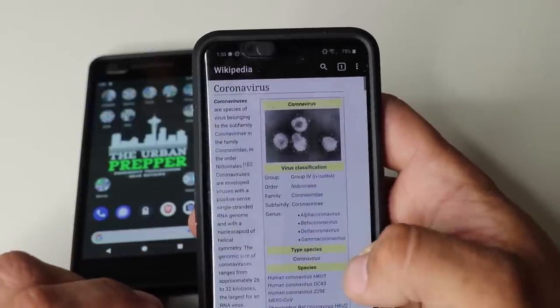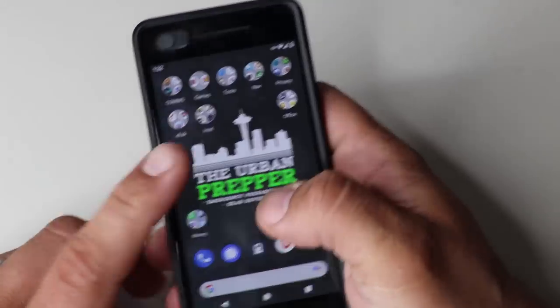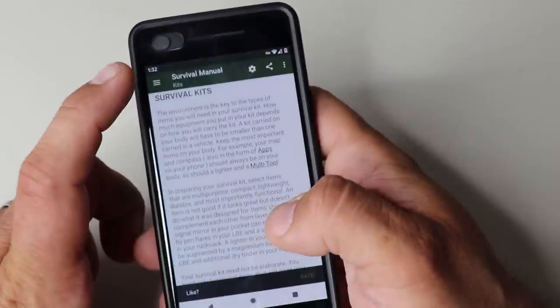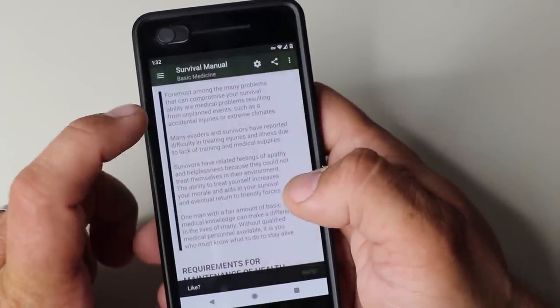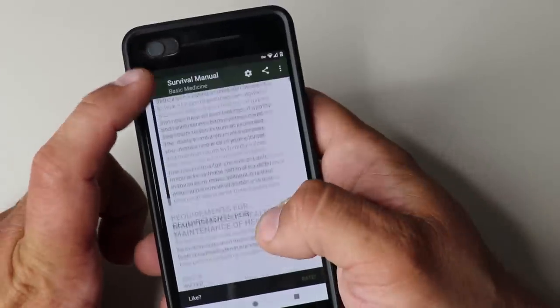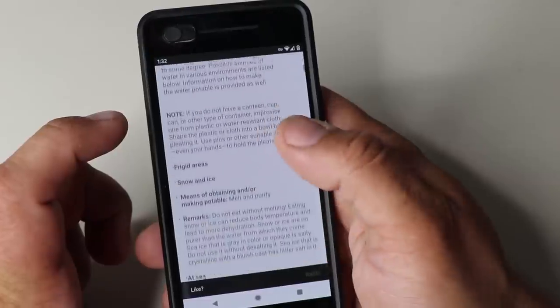I should probably update my offline version of Wikipedia every month, but I do it around every 6 months or so. The next app is the Offline Survival Manual. So this is a survival manual that contains a lot of information that's able to be accessed while completely offline. It contains information on how to make a fire, build shelter, find food, heal, and other useful content in case of an emergency.